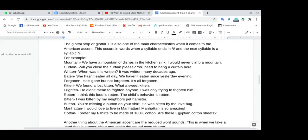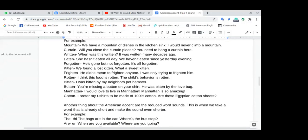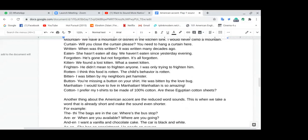Bitten. I was bitten by my neighbor's pet hamster. The next word is button. Maybe the British say it differently, but in America, we say button. You're missing a button on your shirt.